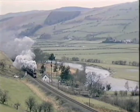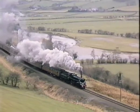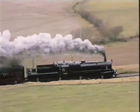The Western's engines became well known on the secondary routes in mid-Wales, such as the Cambrian main line. Here, one of them is seen climbing to the east along the River Dovey Valley to Shrewsbury. The train is the Cambrian Coast Express, which was formerly associated with the famous Great Western Manor class. The BR4s were similar in power output, weight and route availability.